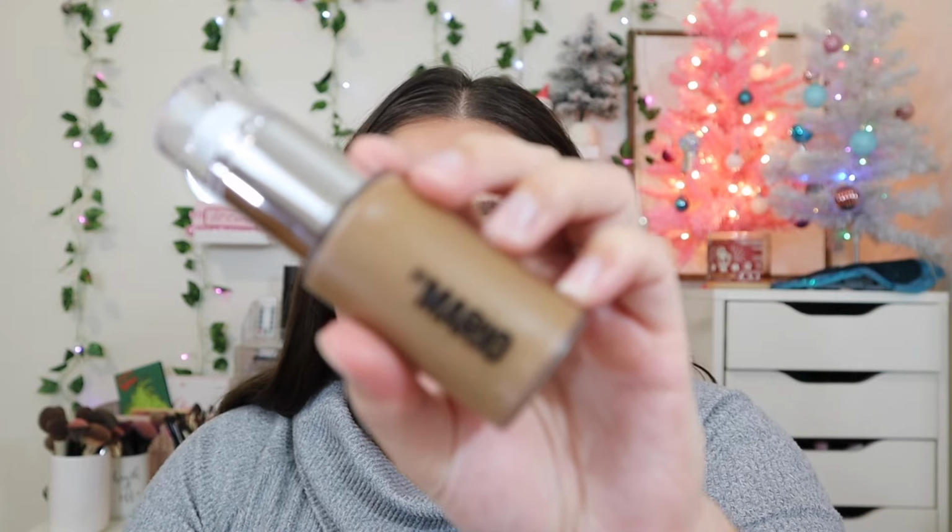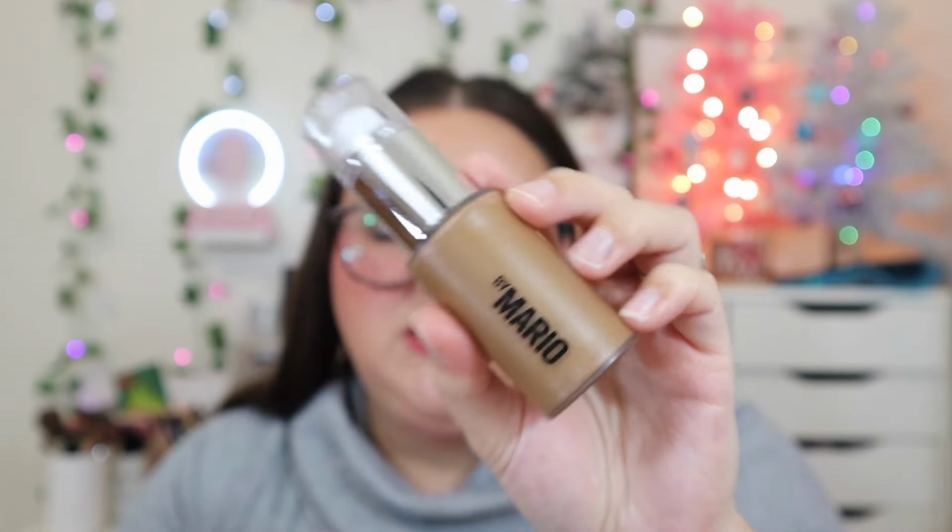So the first one, this is actually a liquid. This is the Makeup by Mario Soft Sculpt Bronzing and Shaping Serum. I do have the shade Light Medium. This is definitely something that I use more so as a liquid bronzer, and I have loved using it that way. I feel like it gives a really nice glow to the skin, but also bronzes up the complexion as well. Something really cool about this product is you can use it in so many different ways, depending of course on the shade that you get.